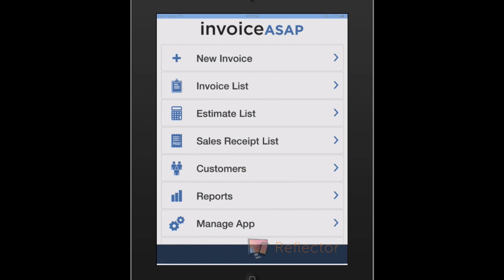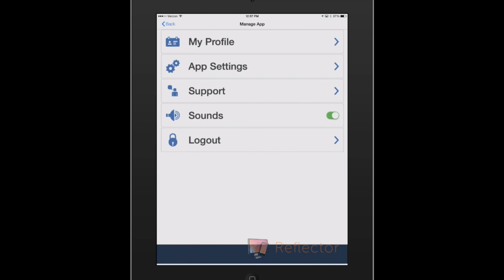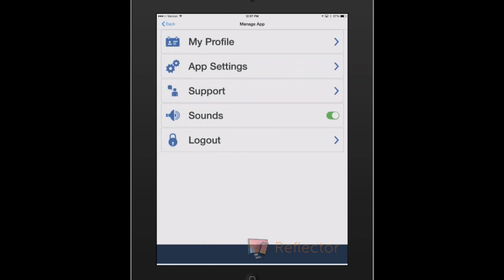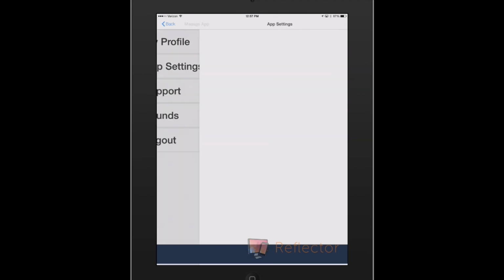Now from here, the first time you go into it, you're going to have to do an initial setup. You can click Manage App at the very bottom. Go to My Profile, and here's where you're going to add in information about your company, as far as your address, phone number. If you put in your email address, you'll actually get updates on all rugs that get brought in, any changes that are made, which is always good to have as a separate database, and just hit save.